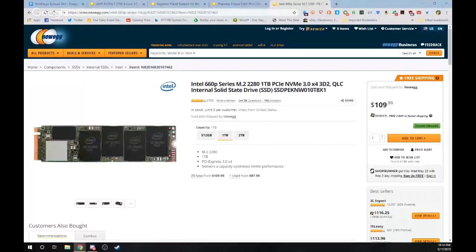And that is the deal we talked about earlier. That would be the Intel 660p. This is the 1 terabyte version of the NVMe drive. Notice, 1 terabyte NVMe drive for $109. Now, there's been a few times it has been on sale for less than this, but not by much. Maybe $5 or $10. I think the lowest it's ever been was like 102.